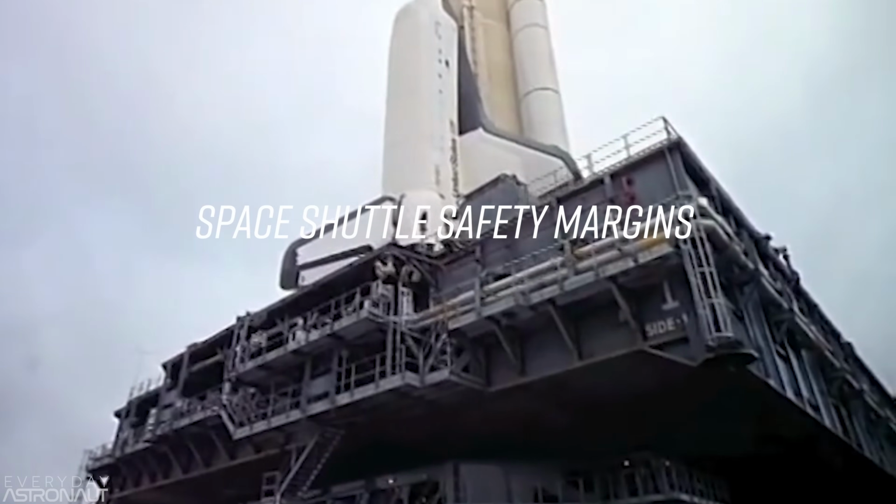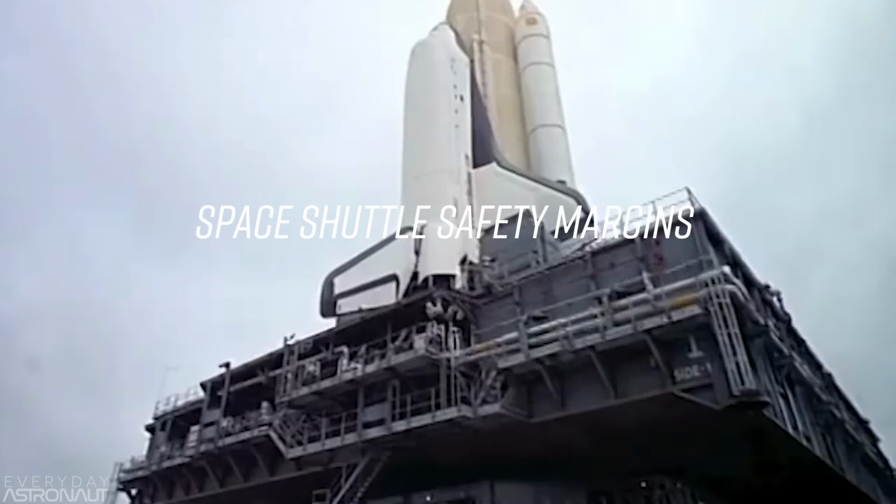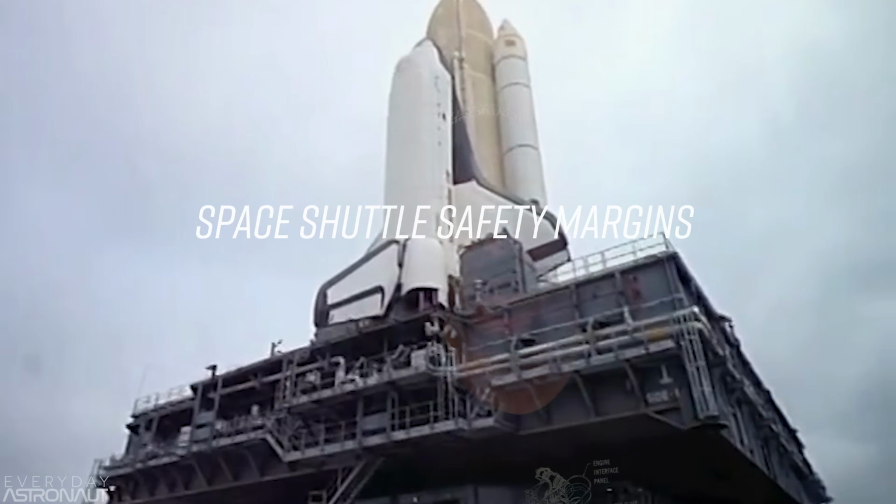But what if you just made your entire system more safe? What if you had a more redundant system and over-engineered every single part to even greater safety margins? Designing a rocket to be as reliable as an airliner? That's exactly what NASA was hoping to do when engineering the Space Shuttle.